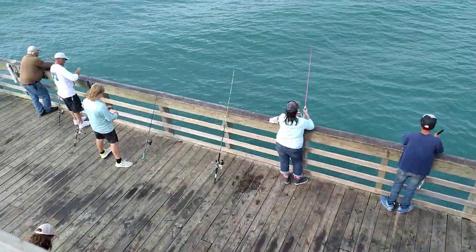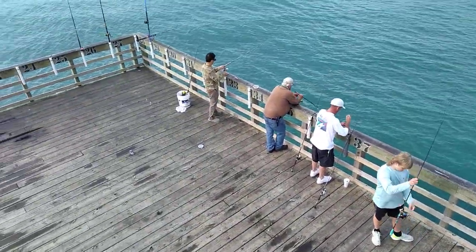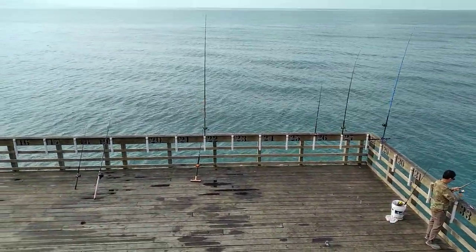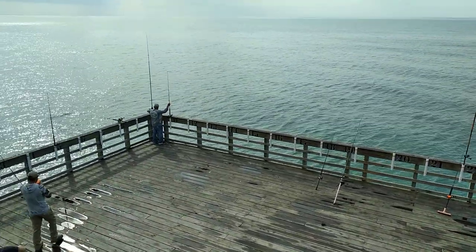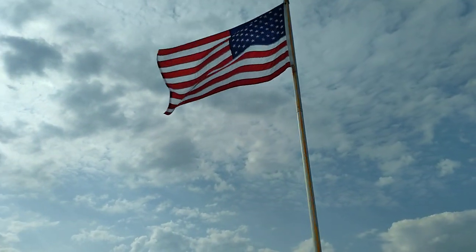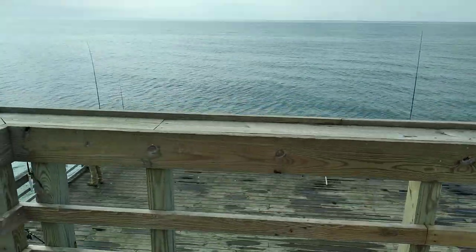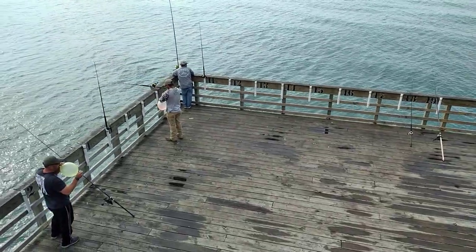Let's see what we got going on. Let's see if there's live action. Got a few king rigs being fished. Ocean's nice, calm, flat calm. Beautiful day on the big blue. Currently, as you can tell from the flag, still a little west, northwest winds. And no action on the king rig so far. They've been fishing them the last few days, got bluefish for bait.